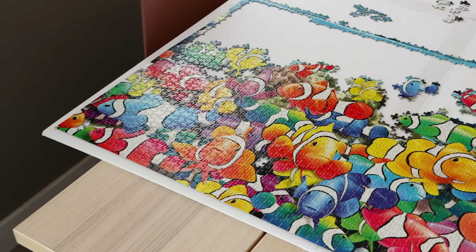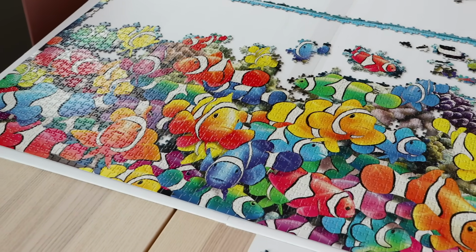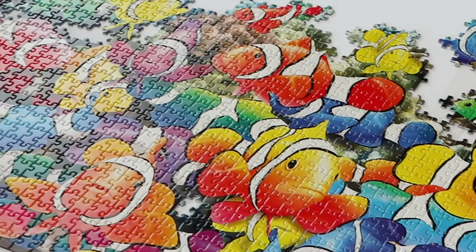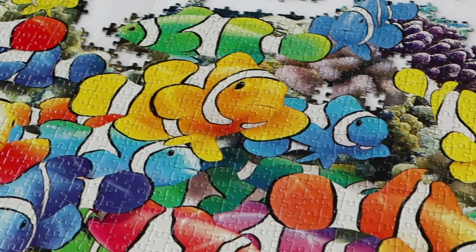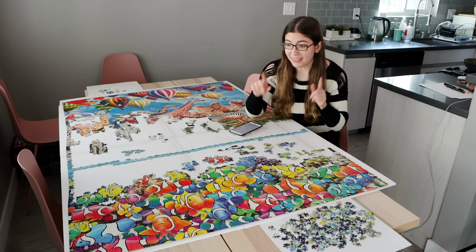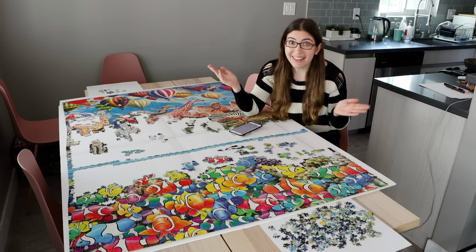So I sorted the fish pieces by color, and that was definitely the right decision. Not just because it looked really pretty, but also because it was way easier to see what I had, and so the pieces just all went in an afternoon. That's definitely been one of the trickiest parts of the puzzle, just because the colors overlap so much, but I got there in the end.